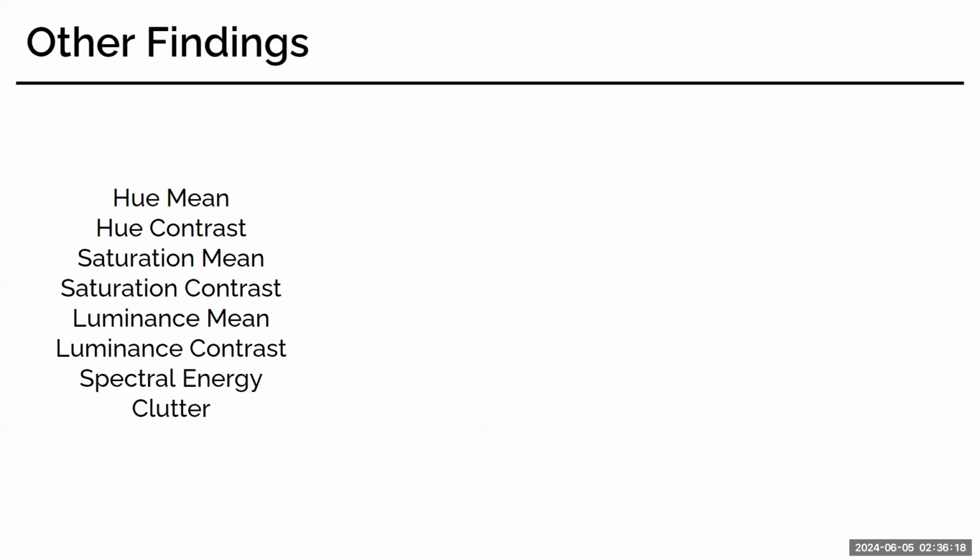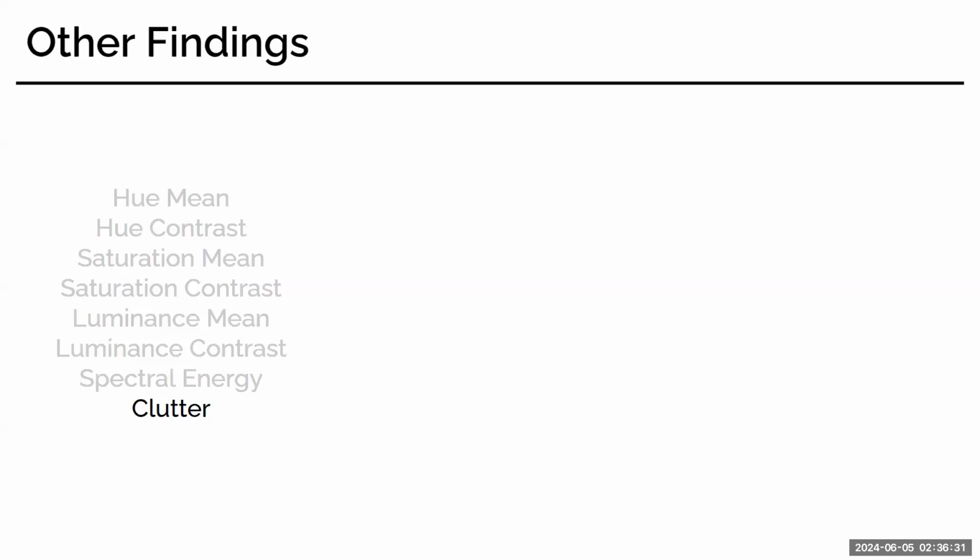Some other findings that we have from the study: we looked at tons of different visual features. The previous study showed that low-level visual features don't have the greatest impact, but I'm very stubborn, and I wanted to see if there was anything. Unfortunately, clutter was the only impact on memorability. So the more cluttered an image was, the less memorable it was.